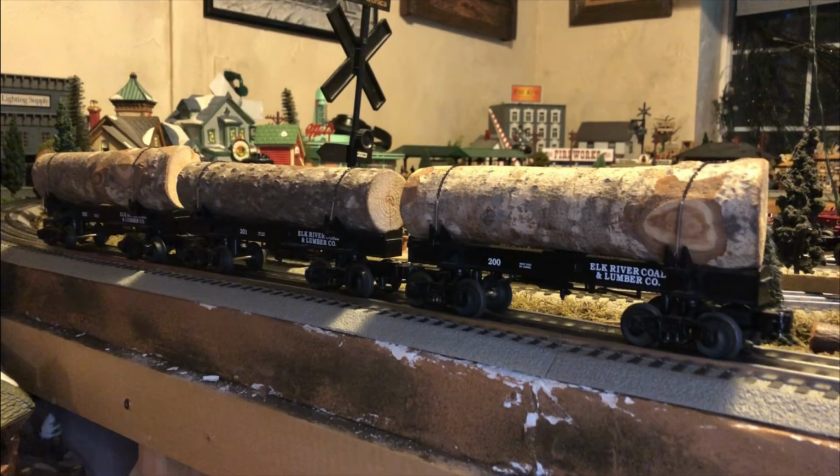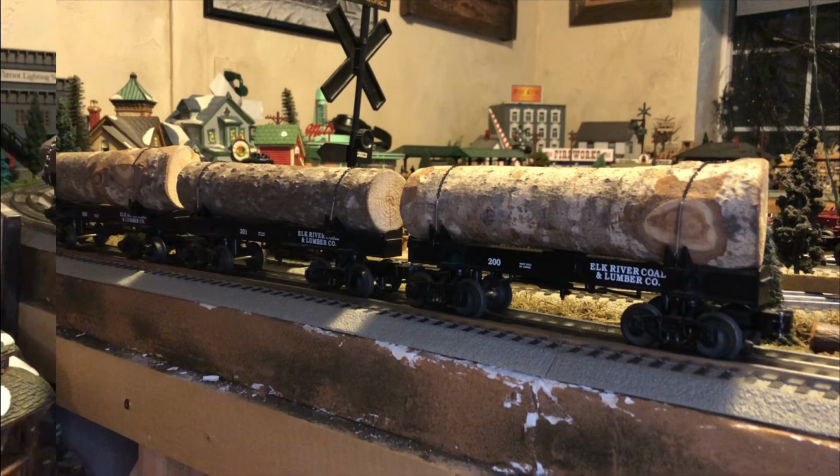Right, the second to last pieces of rolling stock we have here is a 3-pack of the Elk River Coal and Lumber Company skeleton log cars. Now, I got these on eBay a while ago, and these came with the real logs, but they did not come with the chains for some reason. So I decided to take the chains from the MTH Rail King logging cars and put them on these log cars, and I must say they look fantastic.